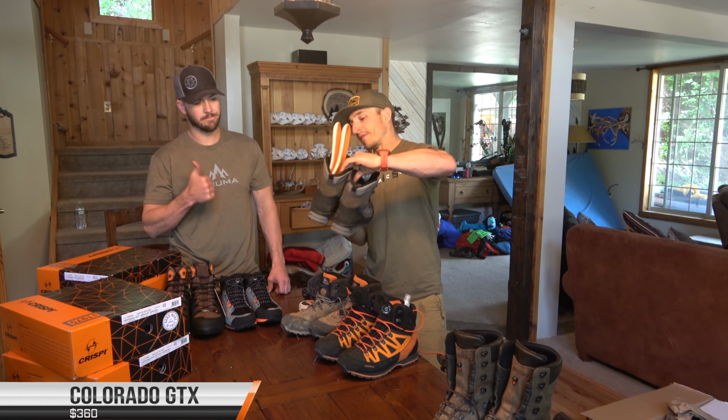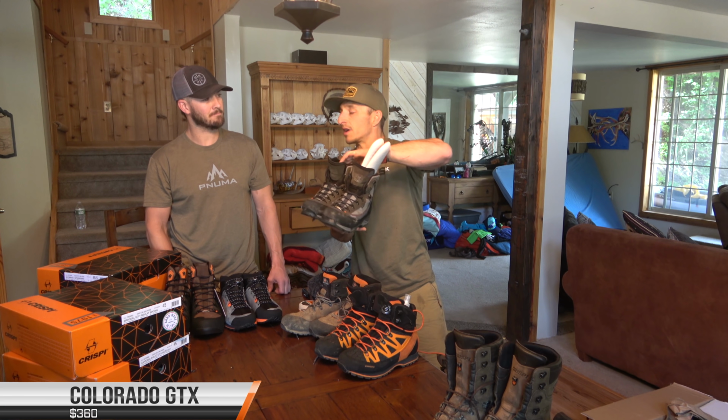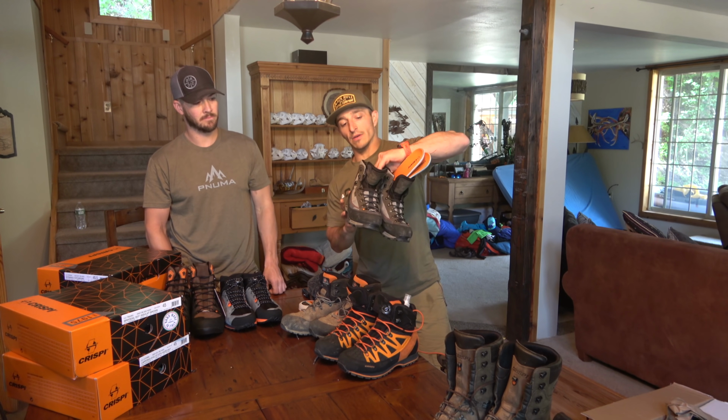Colorados are my favorites. And I'm kind of saving these for September, but just doing a couple hikes in them. This is a full synthetic, just a great all around.